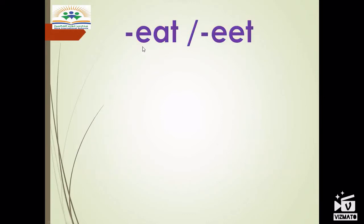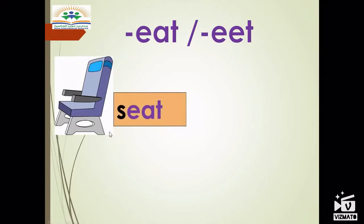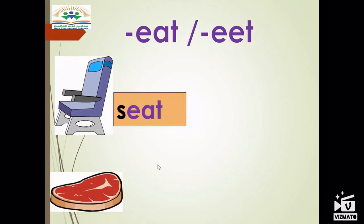Now let's move to eat word family. Eat. This is a seat. S-eat. Seat. The ending sound for seat is eat. And here we have meat. Meat. What's the ending sound for meat? Great! It's eat.